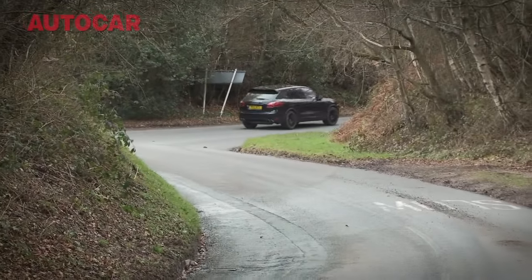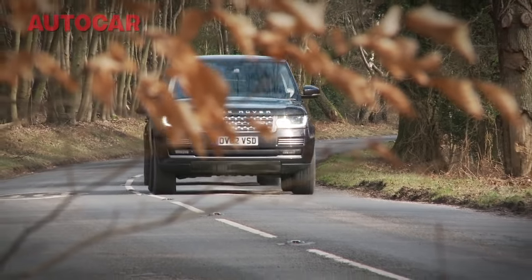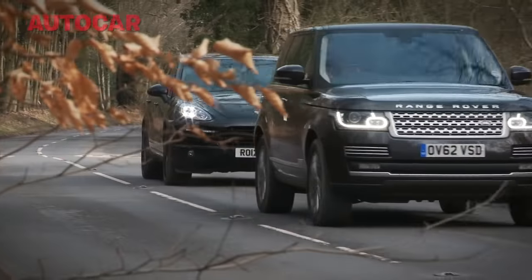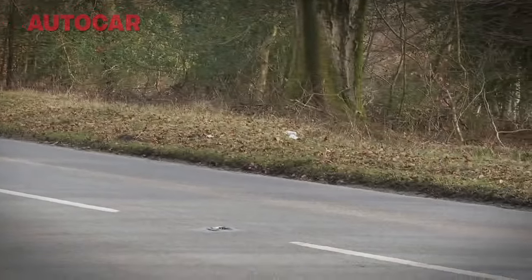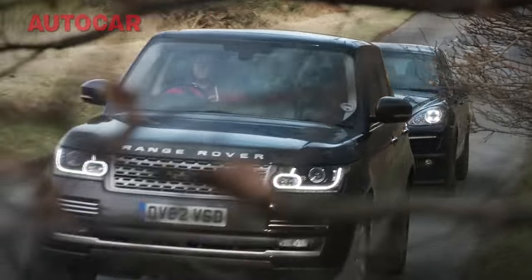But I think we need to go off-road to draw the full picture and the full conclusion, because I suspect that the Range Rover might well get its own back when there's a bit of mud involved. So let's see.